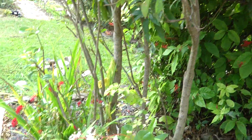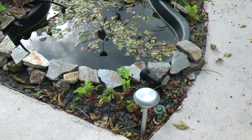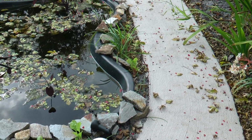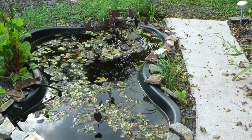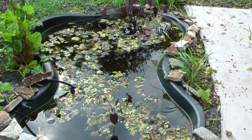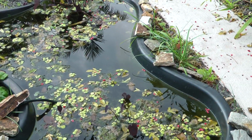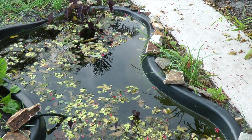Okay, panning down. This is one of my fish ponds, surrounded by Swiss chard on the sides that I just planted a short while ago. And the waterfall is turned off because it's a cold day. It's 64 and it's going to get down into the 40s tonight, the upper 40s.